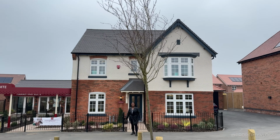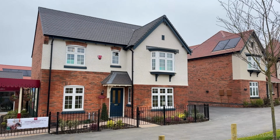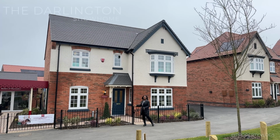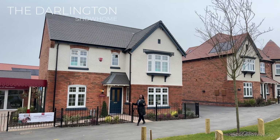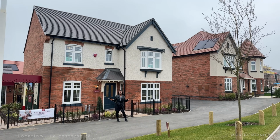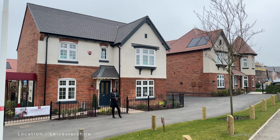It is freezing right now, guys. It's windy and cold, but we're dedicated to the tours. This is the Darlington, this gorgeous two-story property behind me, and we're in Broad Nook, a development by Davidsons Homes. And this is located at the Broad Nook Garden Village in Leicestershire.